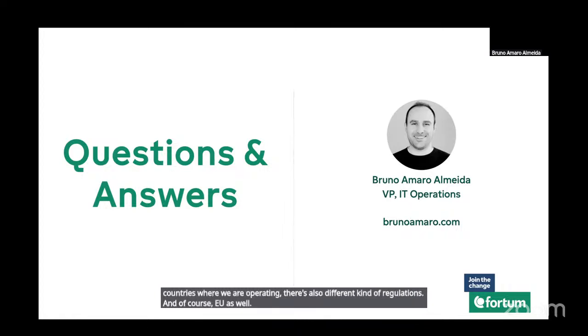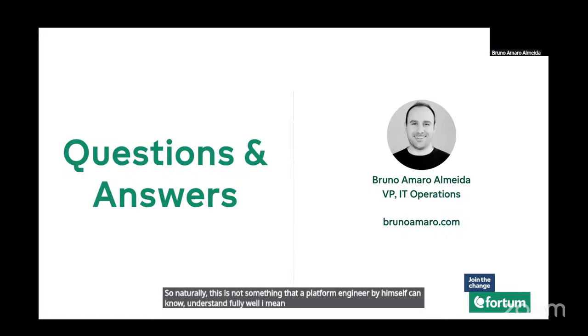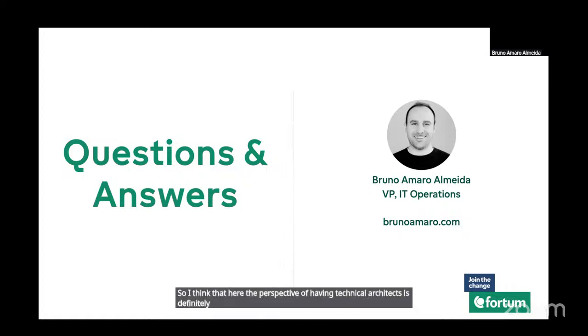So naturally, this is not something that a platform engineer by himself can understand fully well. We have, of course, compliance teams that try to build that bridge between what the regulation is actually saying, how we implement it, and what the requirements for it are. So I think the perspective of having technical architects is definitely someone that makes a bit of that bridge, but not even that person alone.